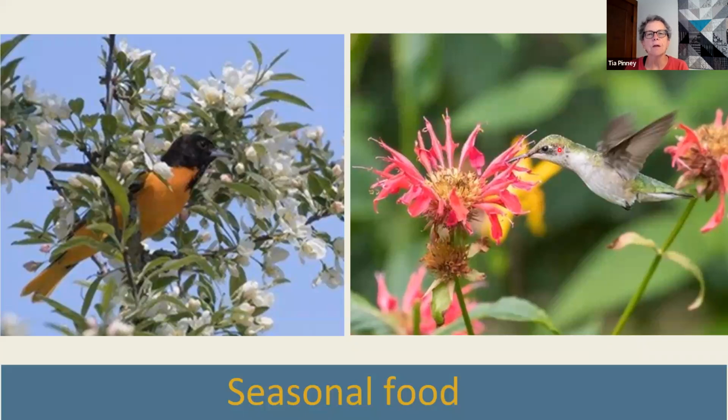This is a female ruby-throated hummingbird. For those of us in the Northeast, 99% of the time, this is the only hummingbird you will see, a ruby-throated hummingbird. And this is a female because it has no ruby throat.